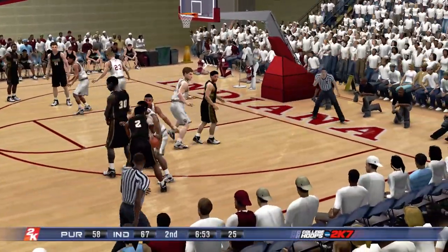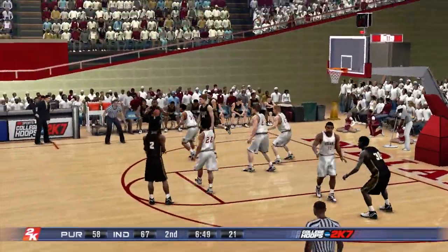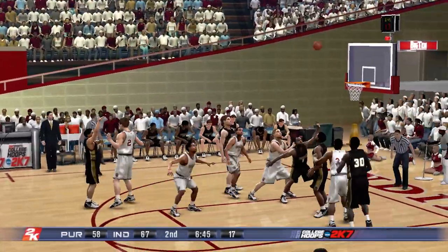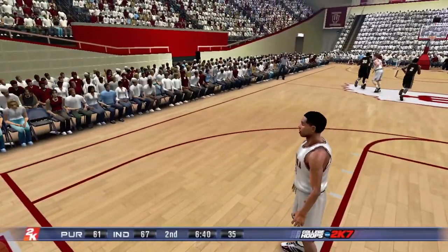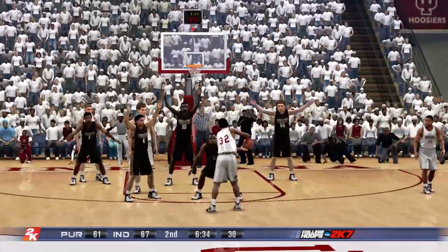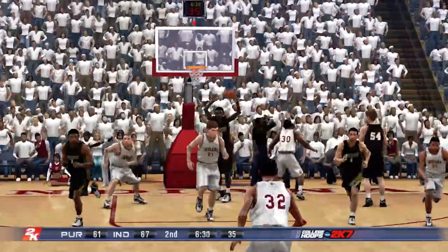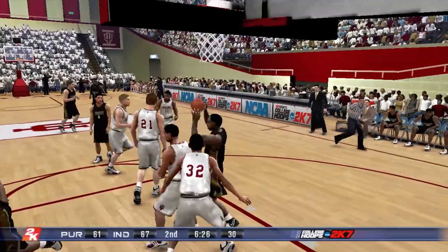Dishes to the outside. Number 5. Launches it. Dropped in by number 4. What an answer. They came right down the court and got the three on their end. And it's a 6-point game. Beats it to the outside. Number 30 grabs the rebound. About 6.5 minutes left in the second half.